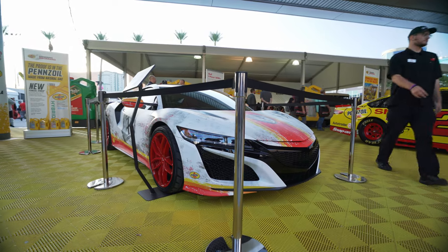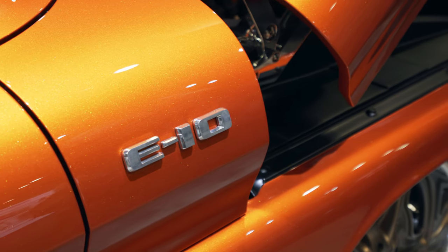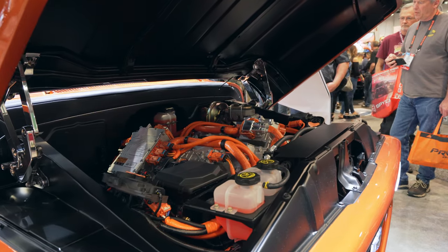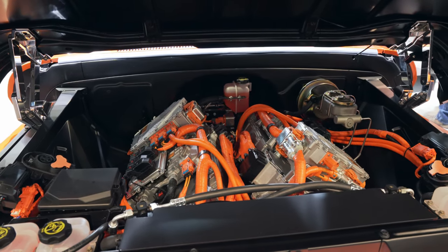SEMA isn't usually where manufacturers show off their latest in electric tech, but this year might be a turning point. Chevrolet brought out a C10 converted to electricity called, appropriately enough, the E10. But here's the interesting part. More than just showing off, Chevy is looking at making this setup a kit so owners can electrify their own weekend cruisers. It's such a smart idea, I'm surprised nobody thought of it before.